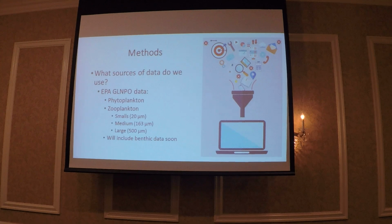So what are we actually using? We're using a lot of EPA data from GLNPO, and a lot of that long-term monitoring that goes on in the lakes in the spring and the summer is available to us. Right now we have phytoplankton and zooplankton of a lot of different sizes. We have small zooplankton, that is zooplankton under 20 microns. We've got medium-sized zooplankton, that is stuff that's caught in a 163 micron mesh. And then we've got large zooplankton, which is the mysid net, the 500 micron net where we catch the large organisms.